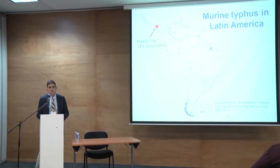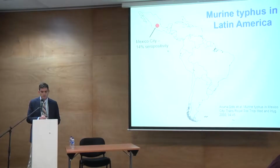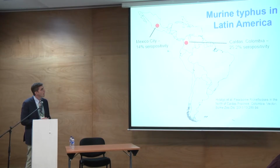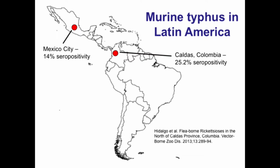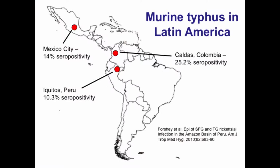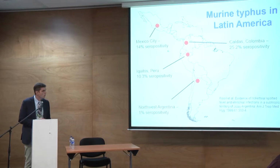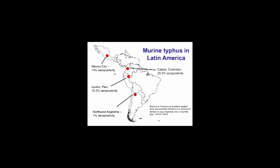So now I'll switch gears to Latin America. And we know that there is a high seroprevalence in Mexico City of Rickettsioses. There's also a high prevalence in Colombia, a relatively high prevalence in Iquitos, and a very low seroprevalence in a couple of studies performed in Argentina and in Brazil.